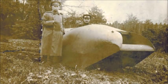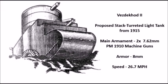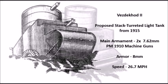The only thing that was left for the designer to do was to actually build the turret for the 7.62mm PM Maxim machine gun. That didn't happen. But in 1915, a Vestik Hud II was designed. This was basically a redesign with a dual turret fitted with two 7.62mm machine guns rather than one.